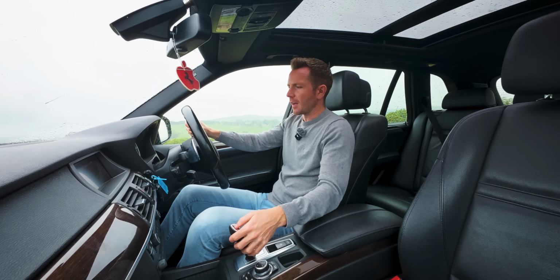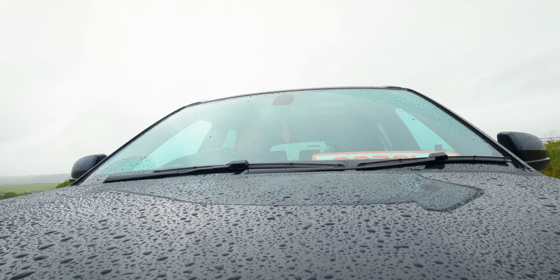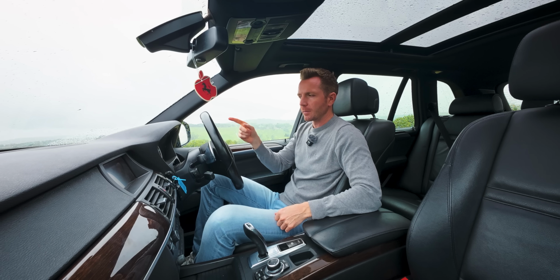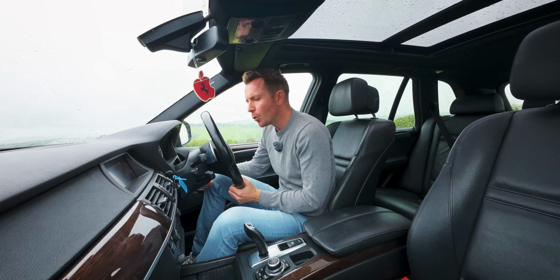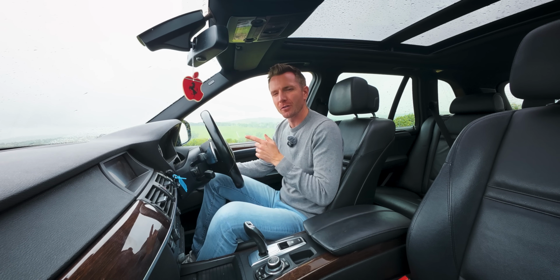It's quite a miserable day today. It's done nothing but rain. Surprisingly, you know, as well, we've only got one warning light on. Well, two now actually, but one's my seatbelt. The other is low fuel, but no engine light on. Nothing like that, so I'm quite impressed. Although that doesn't tell the full story.